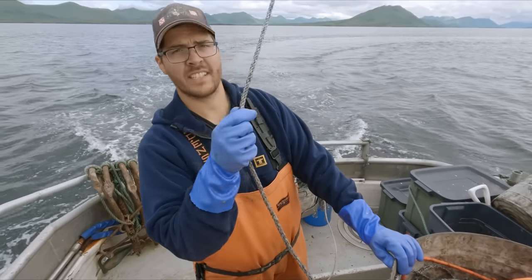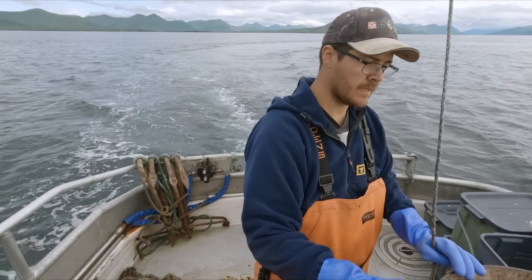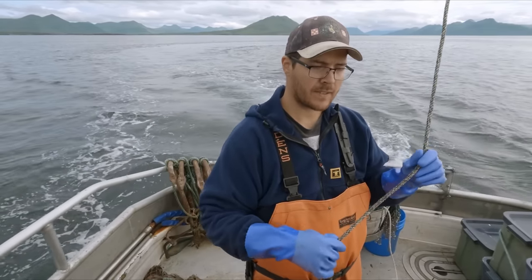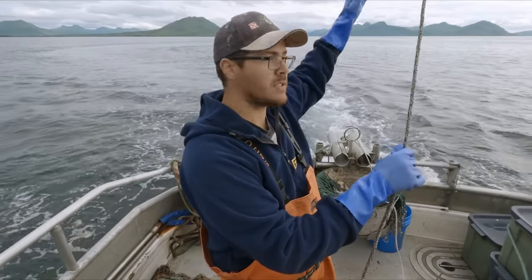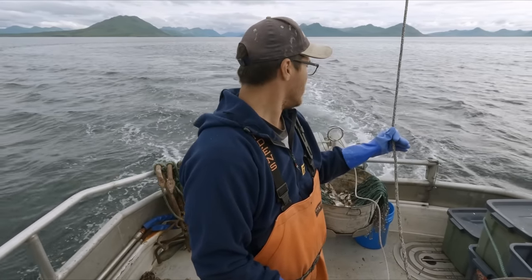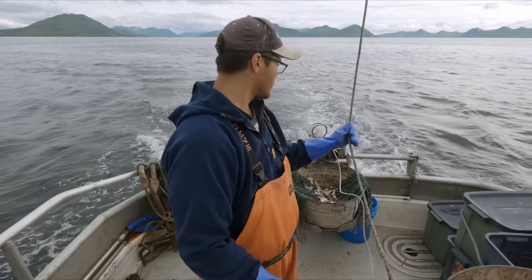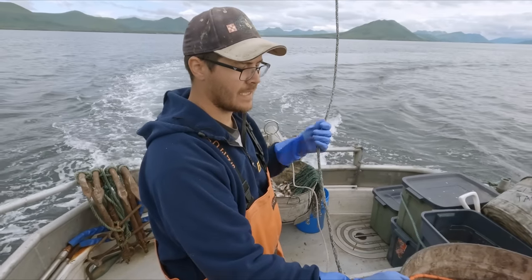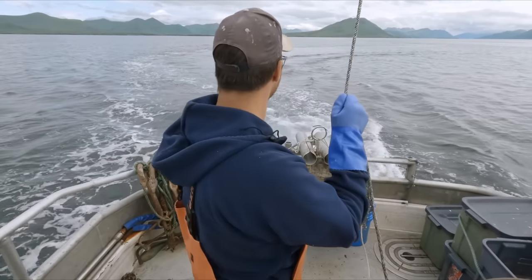So here dangling, you can see, is our bird deterrence device. Basically just a 50 fathom long chunk of line with little streamers attached. It trails behind the boat and has the streamers dangling and prevents birds from going after our bait. That way they don't get hooked and caught. Anyways, prevent bird bycatch. It's a good thing.